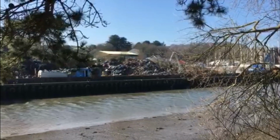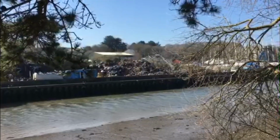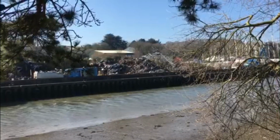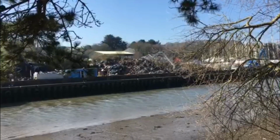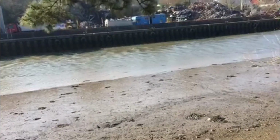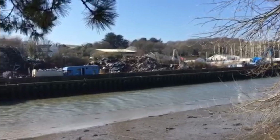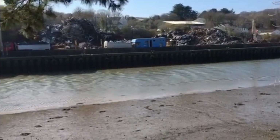Right, I'm back again, just doing a bit of the scrapyard over there. Seems like picking up a few bits and bobs. Go a little bit closer, I think they're too close because I've got the edge there. There we go. And then you see the water running lovely there.